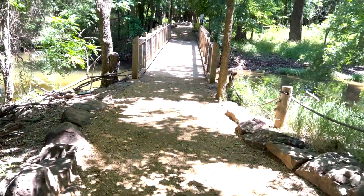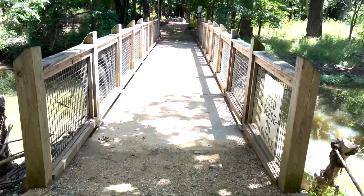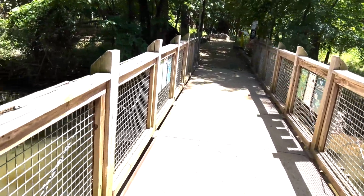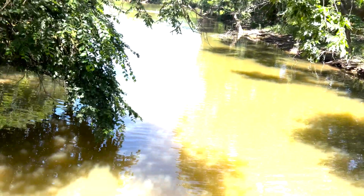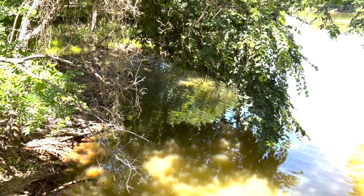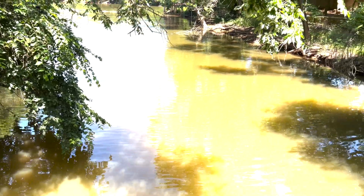All right, what you see coming up here is what is frequently called Turtle Bridge. I don't know if Turtle Bridge is the official name for it, but that is what it is referred to. And if you look out from this bridge, you will frequently find lots of turtles, and you'll see some very large fish hanging out in this water.